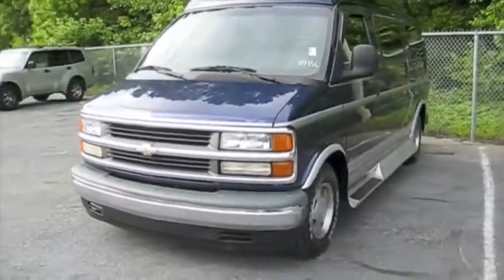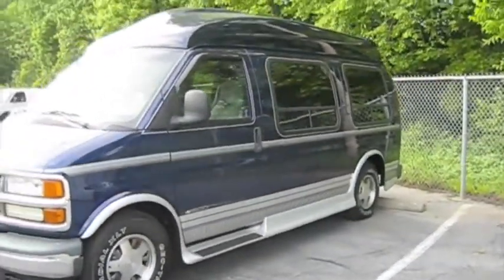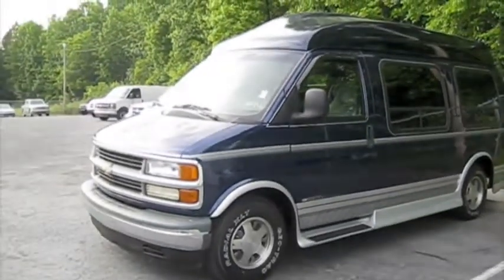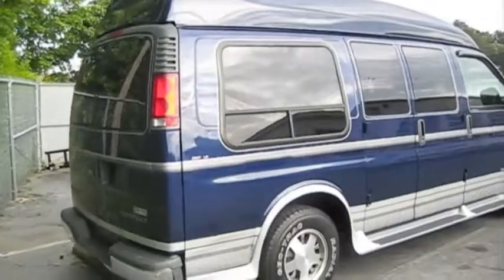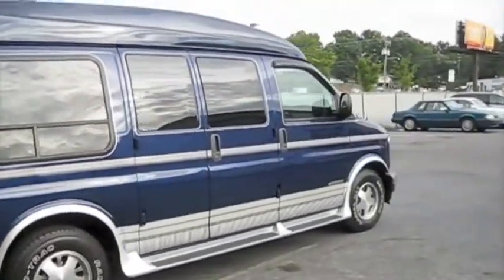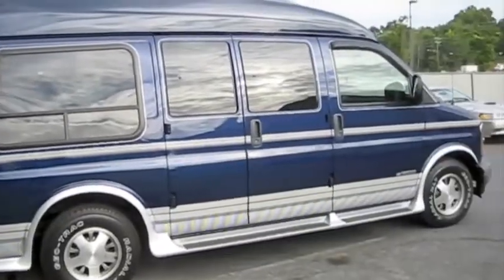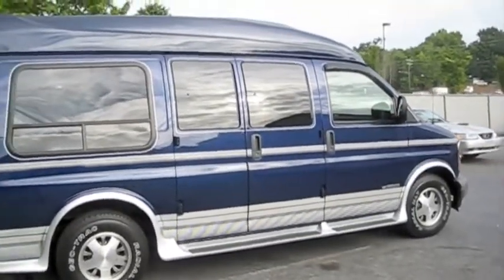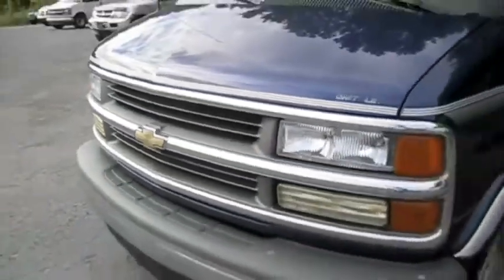But I'm at Brandon Reeves Auto World in Monroe, North Carolina. And here I have a 2002 Chevrolet Express conversion van. This is going to be a full in-depth tour of the Express. Start it up, show the engine, as well as a bunch of the features on the interior as well as exterior. And there is a lot of features on the interior. So, without further ado, let's go ahead and start it up and let it run.